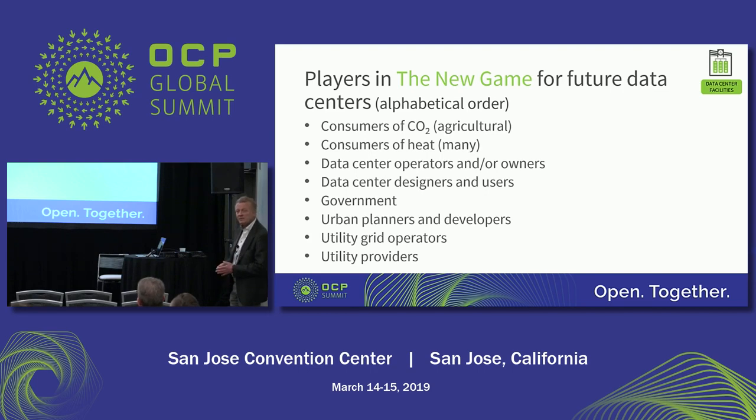CO2 for greenhouses. When you have CO2, you have heat, that's also nice, but also some electricity. What to do with the electricity? Consumers of heat, that's a lot of it, it's basically all of us and industry as well. And then in the data center domain, it's the operators stroke owners, but also designers and users. Government will play their role on a local scale, urban planners and developers, but also the utility providers.